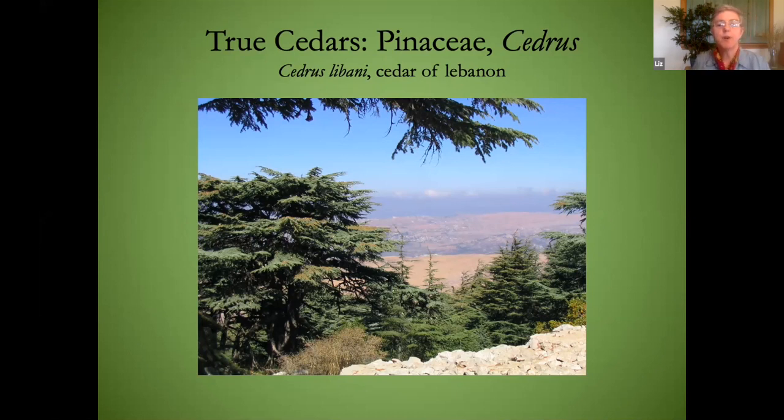And this was brought up, actually, when we did the webinar last week, by someone, and so I thought it'd be great to add this. The cedar of Lebanon is a tree that has medicinal uses, and there were once extensive forests of the cedar of Lebanon, and they're largely gone now. Some of you may have heard of this tree from the Hebrew Bible.